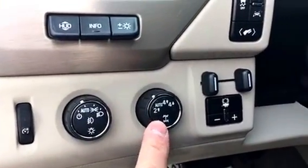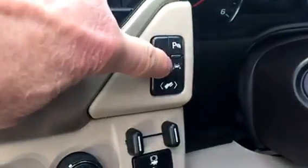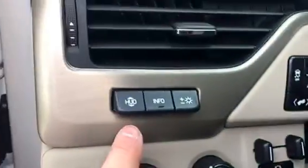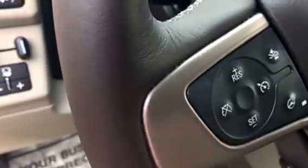Auto track four-wheel drive. Integrated brake controller. This is your StabiliTrak control, your reverse sensors, your lane departure warning, power adjustable pedals. Has a heads-up display that pops up here in the dash. Forward collision alert. Heated steering wheel. And when you do the remote start function, it turns the heated steering wheel and the heated seats on.